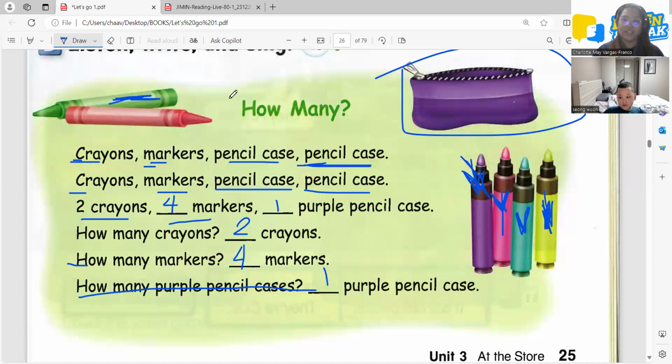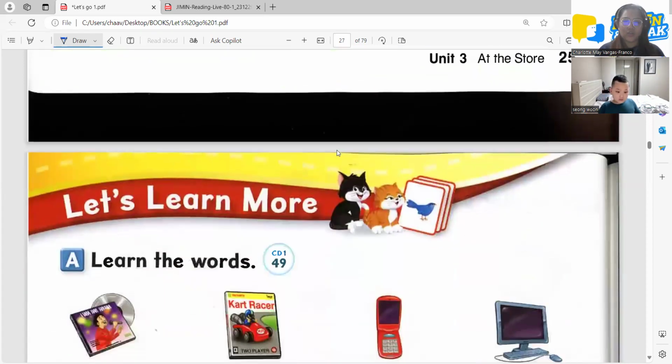Very good, Seongwoon. Any question? This one is green. This one is pink. This one is yellow. This one is green. This one is purple. Yes, this one is purple. Very good. How about? Let's go here.